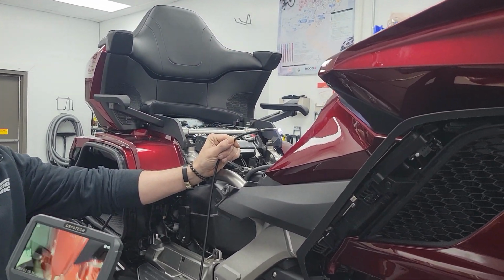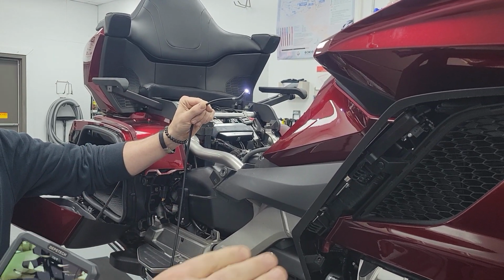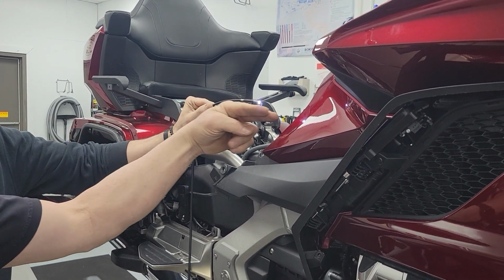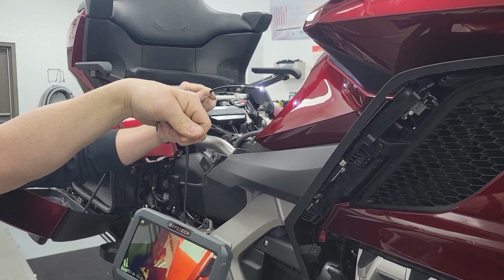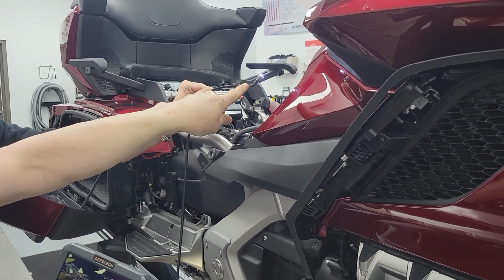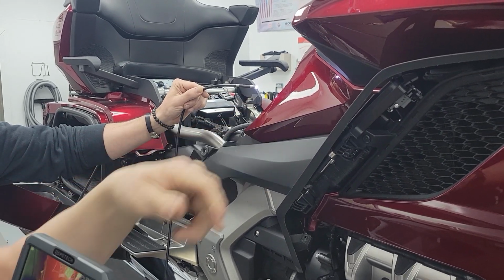Jacob, whose eyes are young and better than mine, has got the path. So you'll watch when we get in here, I'm going to wiggle the tip, and so we have to go in with the probe, twist it 90 degrees. When you get close to the snorkel, I'm going to bend the tip up, and then you can kind of get it started into the airbox, and then you straighten back out and keep pushing.